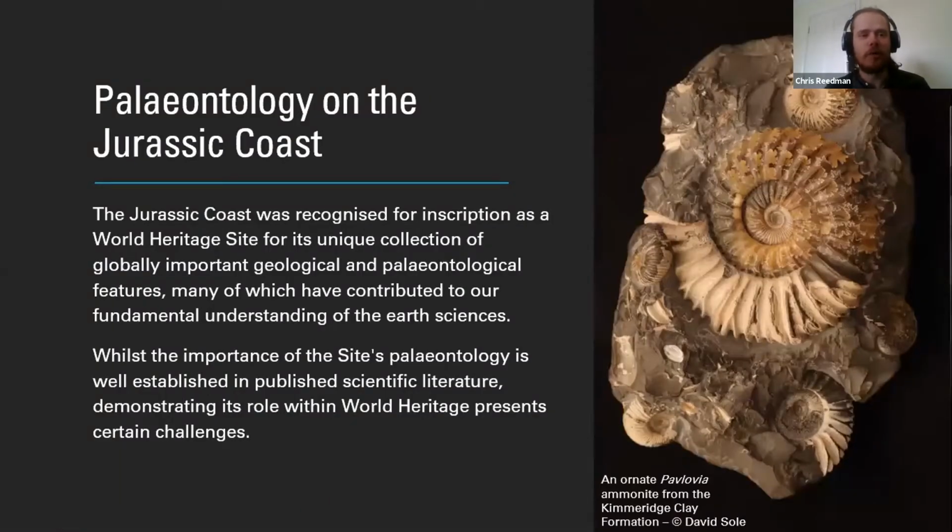So, paleontology on the Jurassic Coast, the World Heritage Site. The Jurassic Coast was recognised for inscription as a World Heritage Site based on its paleontological interests. We can tease out some of the more recognisable sites: the Lower Lias in Lyme Regis, the Triassic material in East Devon, the early Cretaceous, Purbeck, etc. All of these sites were recognised at the time of inscription, about 21 years ago now, for their contribution to historical scientific research.